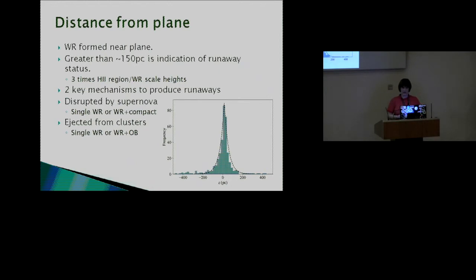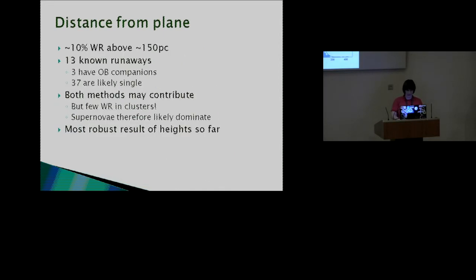And then we had a look for stars that could potentially be runaways, because for them to have reached a certain height above or below the plane, they would have to be travelling quite fast over their very short lifetimes. And the cut-off we used for that was about 150 parsecs. And this is because it's about 3 times the H2 region and Wolf-Rayet star scale heights. Now, there are 2 main mechanisms to produce runaways. The first one is a disruption of a binary by a supernova, and if the binary becomes unbound, that can produce a single Wolf-Rayet star, or if it stays bound, a Wolf-Rayet star and a compact object. Or they can be ejected from compact clusters, and that can produce another single Wolf-Rayet star, or this time a Wolf-Rayet with an OB companion.